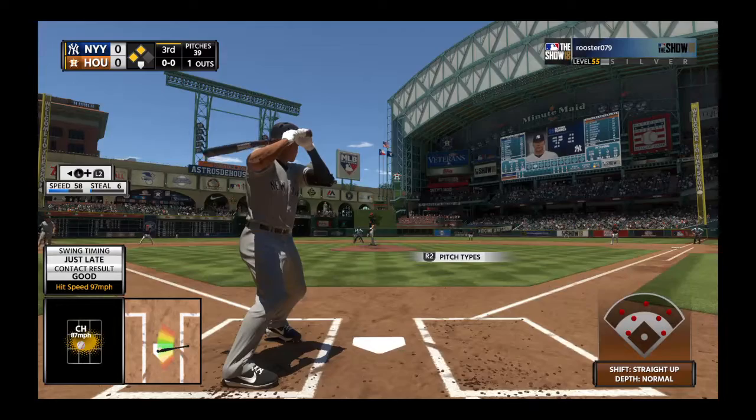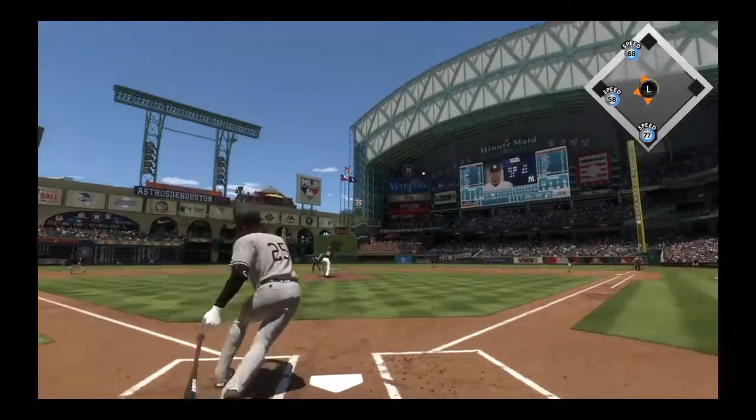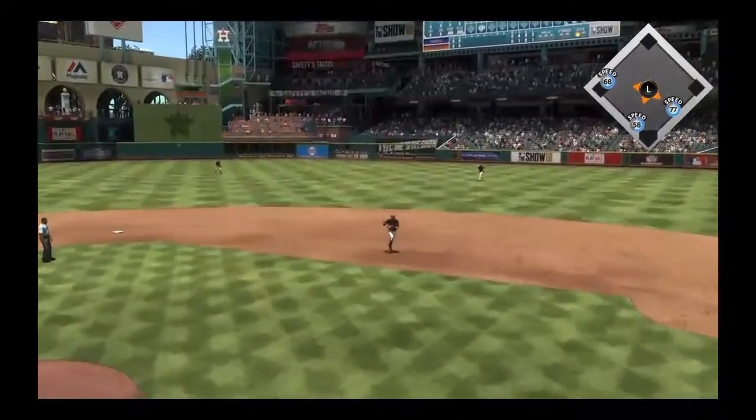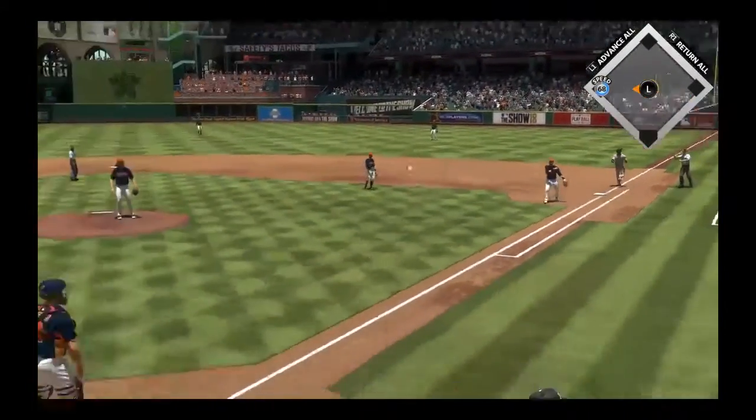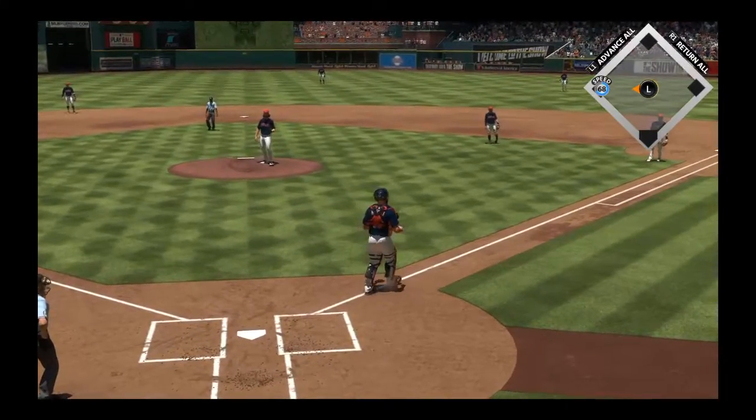Standing in now with runners in scoring position, Gleyber Torres. And he could give his guys an early lead if he can come through here. Altuve charging this one. Only play is going to be at first, so that'll go as an RBI that brings home the opening marker of the ballgame.